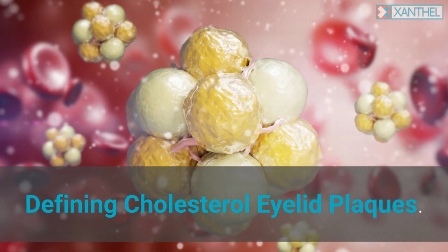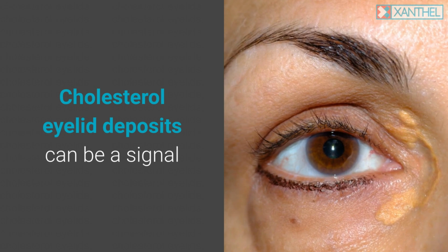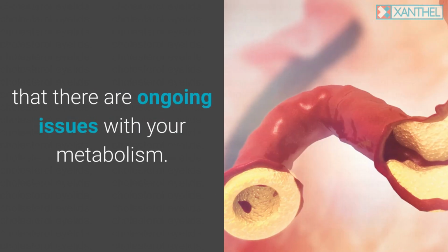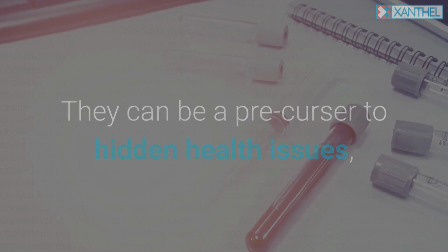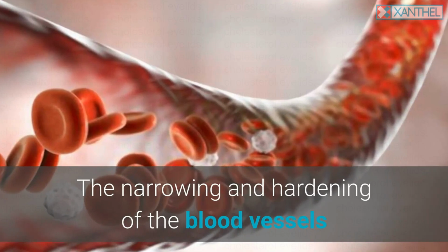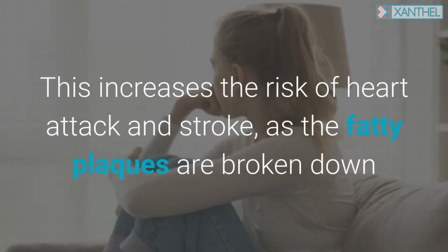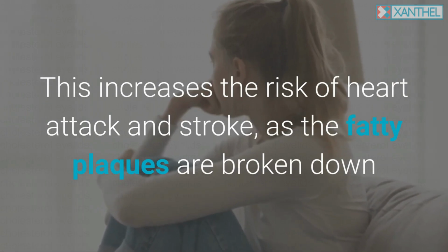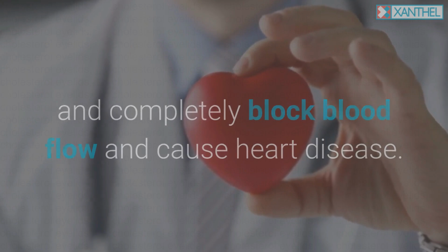Defining cholesterol eyelid plaques. Cholesterol eyelid deposits can be a signal that there are ongoing issues with your metabolism. They can be a precursor to hidden health issues, such as the buildup of plaques in your arteries. The narrowing and hardening of the blood vessels cause an increase in blood pressure and hypertension. This increases the risk of heart attack and stroke, as the fatty plaques break down and completely block blood flow and cause heart disease.